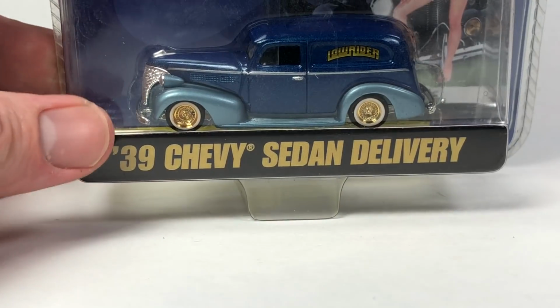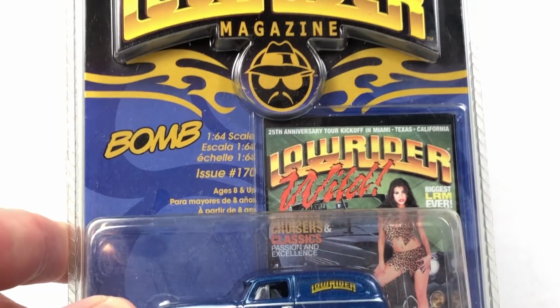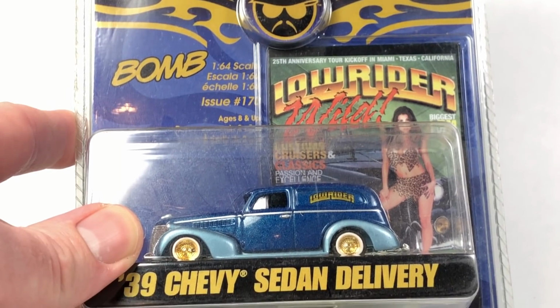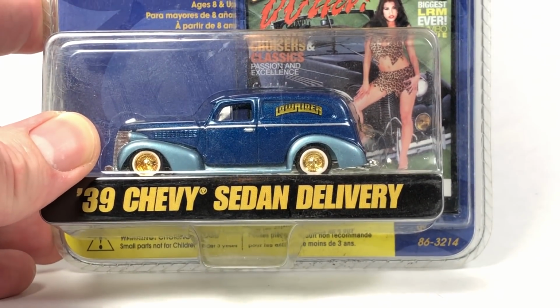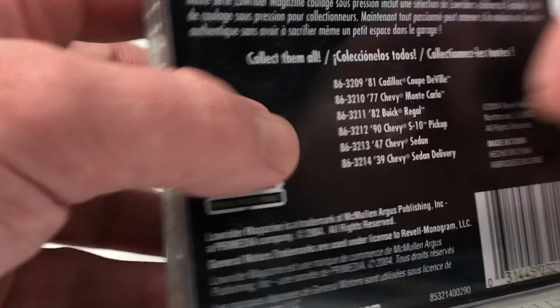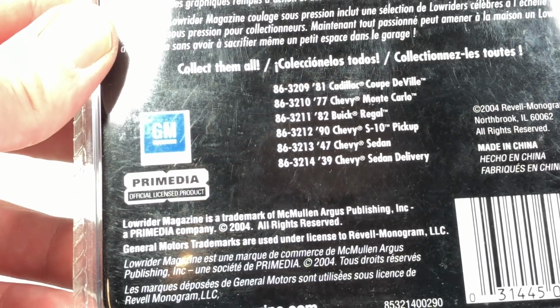This next one, I've got two variations of this casting. This is the '39 Chevy Sedan Delivery. These are Revell presents Lowrider Magazine. You can see what issue it looks like, so I'm guessing that's the issue the car might have been featured in. I don't really know for sure. So this is the '39 Sedan Delivery in these clamshell packages. This is also a copyright date of 2004, so I'm not really sure on that.